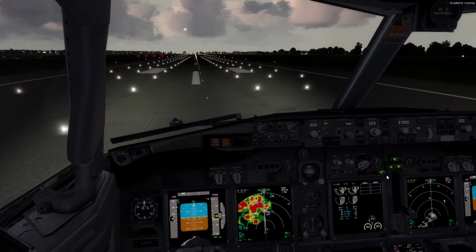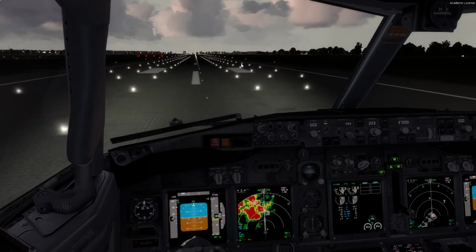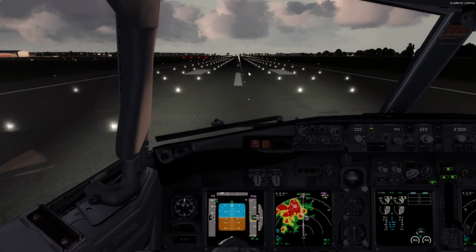Now we can actually take a look at this page. We can see if that AI did the same departure as us, and I believe it did, which is kind of cool. And that one just did it as well. The one before these two went to the right.